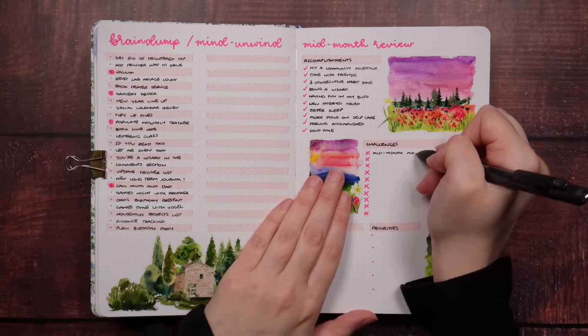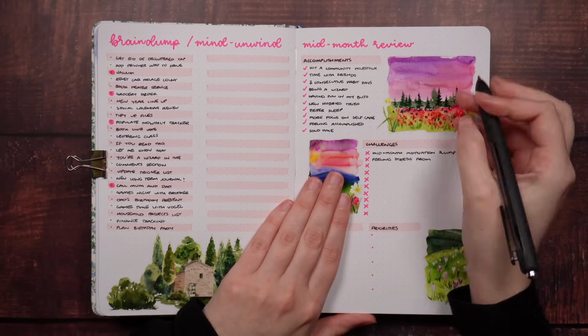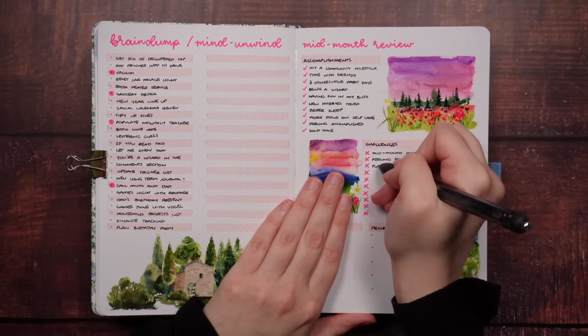I'll also include things like challenges that I've been facing, mainly so that I can problem solve them and move forward with some intention of how to navigate that space. And also anything that I want to prioritize for the rest of the month.